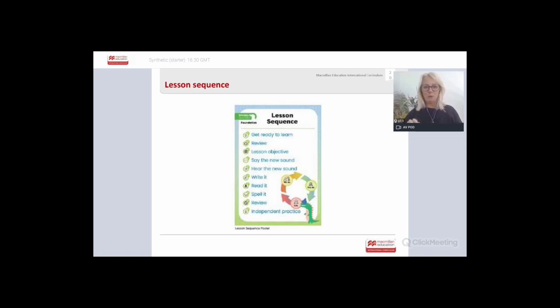So what does a lesson sequence look like in Snappy Sounds? And why is it important? Well, if we have a really clear lesson sequence, this is the lovely sequence from Snappy Sounds, which appears on a card. I don't have that card now, but it looks exactly like this. We need to get ready to learn. We need to review our learning, and we need to be explicit about the lesson objective. They're all things we do anyway. Whichever lesson we're doing, we should be beginning our lessons in that way. But then we say the sound, we hear the sound, we write the sound, we read it, we spell it in a word, we review our learning, and then we practice.